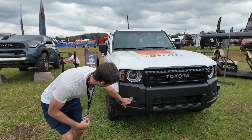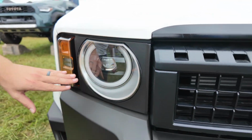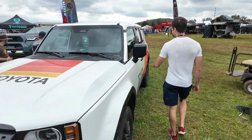We get a little bit different of a design for the fog lights and more of a retro look for the headlight design too. On some of the higher trim levels, you can get LEDs with the squared off design too. But let's take a look at the interiors now for both of these models.